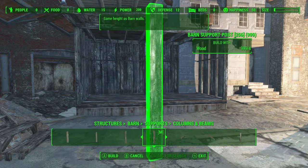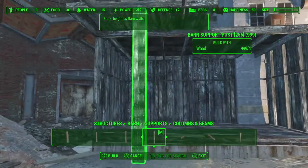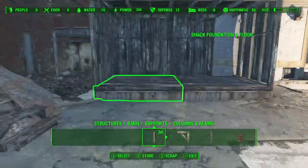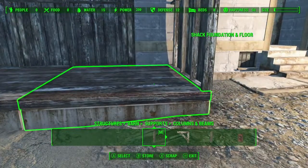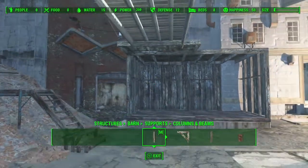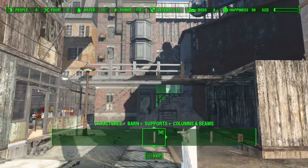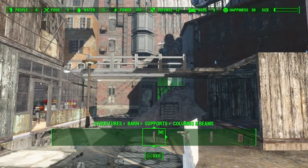Are the barn height ones? Oh, these are the barn height ones. That's the problem that I keep having. I keep forgetting that because these are raised up so that way they're out of the junk on the floor. So I keep forgetting that that won't work. But I don't think the bridge necessarily needs to be supported. What do you think? Can the bridge just be floating there?